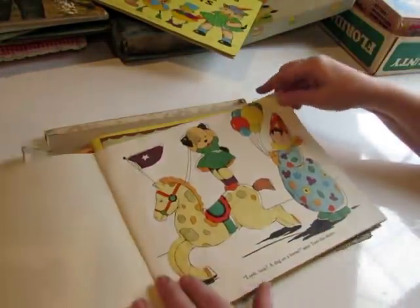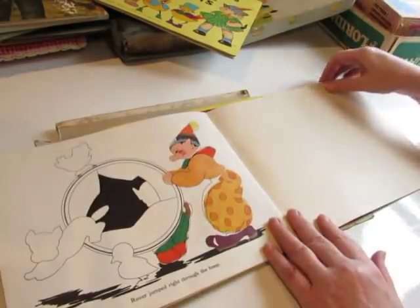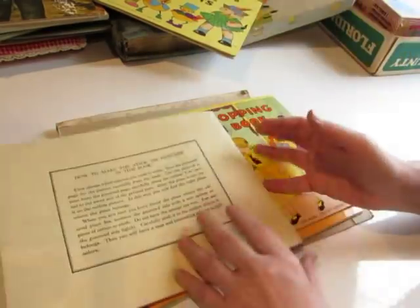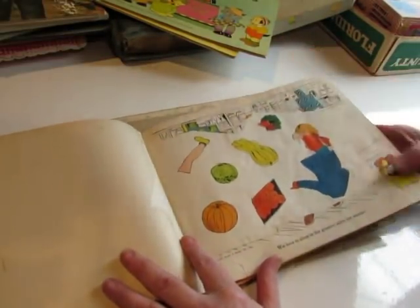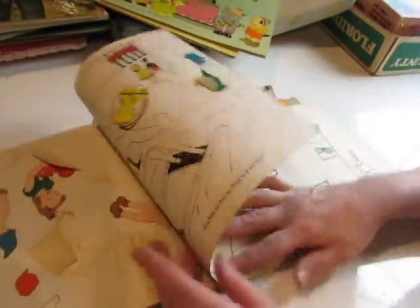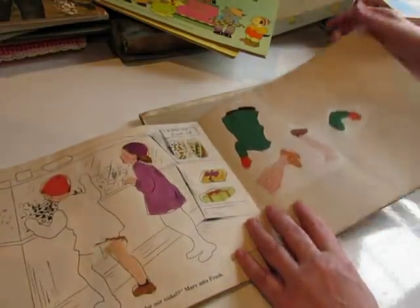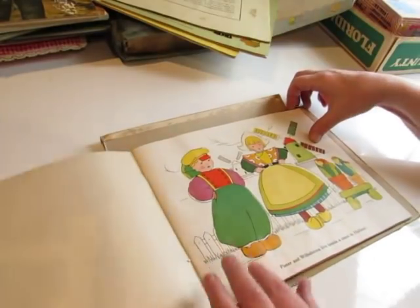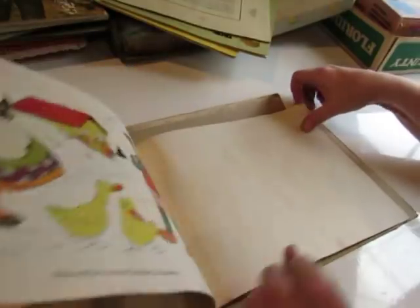And then we have circus cutouts. Oh dear, that one's stuck on. And We Go Shopping Stickum Book. That one's stuck on. This one has a picture of a house and snowmen. And Foreign Friends. Oh, isn't that cute? This one's my favorite. I'm glad this one is in the best shape.